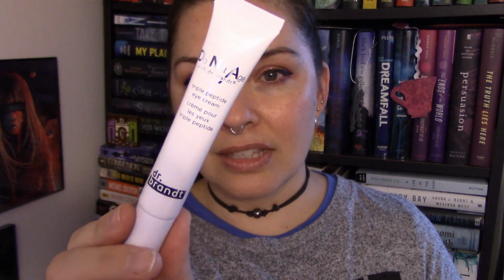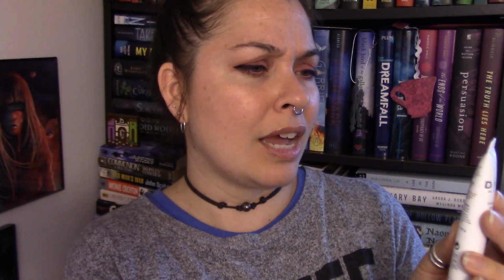Anyways, here is the eye cream. It says, for all skin types, wrinkles, dark circles, puffiness eye cream. Apply AM and PM to your eye contour. Avoid contact with the eyes. I'm like, oh, what do you mean? It's supposed to go near my eyes, but not in my eyes. Why can't it be eye safe? And this is what it looks like.